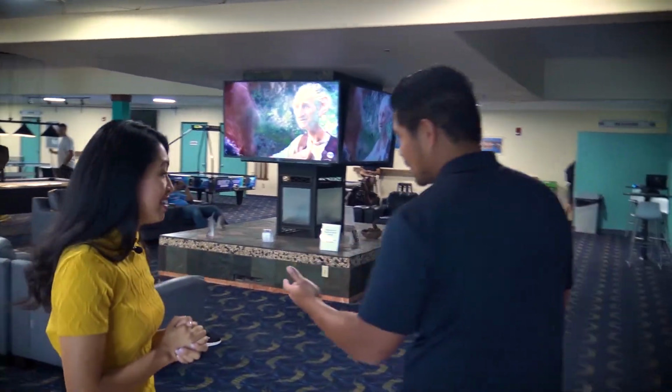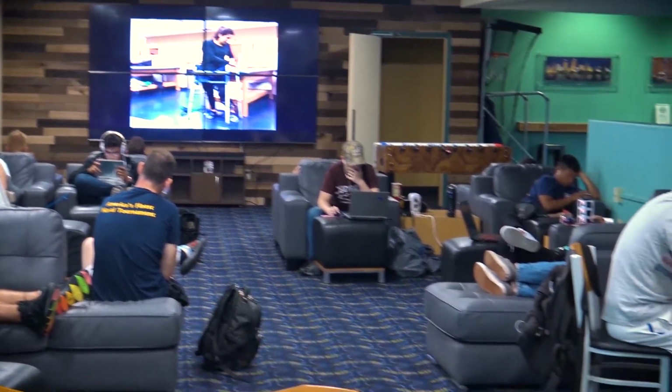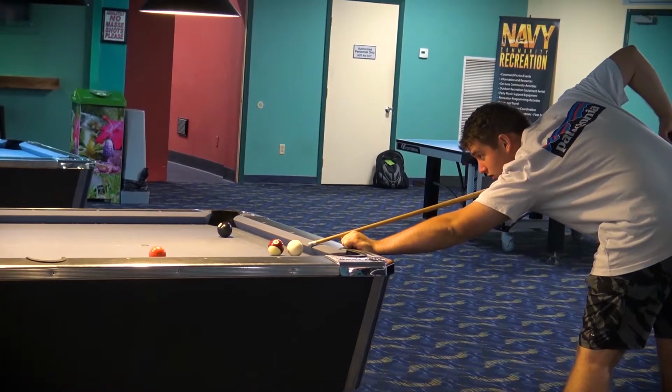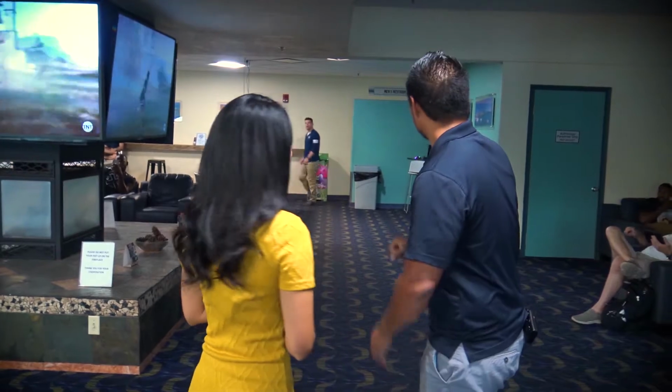Tell me what's going on around here. Yeah, so we have free Wi-Fi throughout the facility. We have our video game wall, which also shows sports, and we do tournaments on that. It's 130 inches, it's great. We have our pool tables. We do pool tournaments, air hockey table, ping pong table. This is basically our main hangout spot.